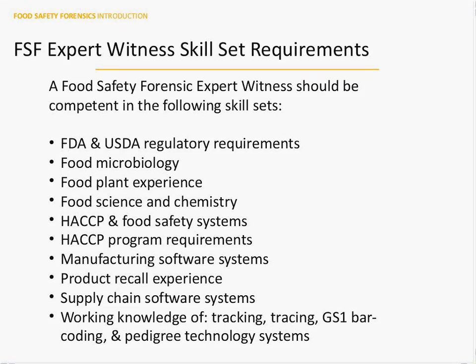Also manufacturing software systems, product recall experience, supply chain software systems, and we'll talk about this again. It's the farm to fork scope of forensic science. And then working with the knowledge of tracking, tracing, GS1 barcoding, and in the pharmaceutical industry, what they call e-pedigree technology systems.